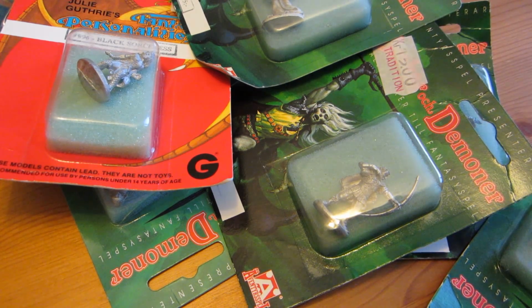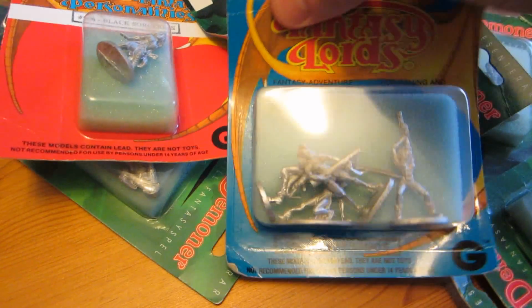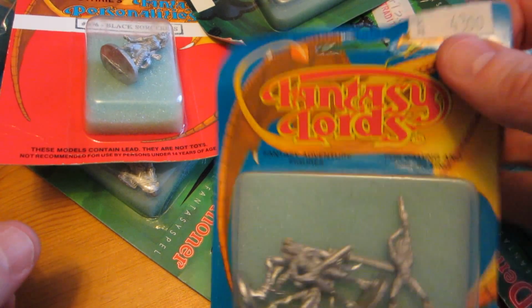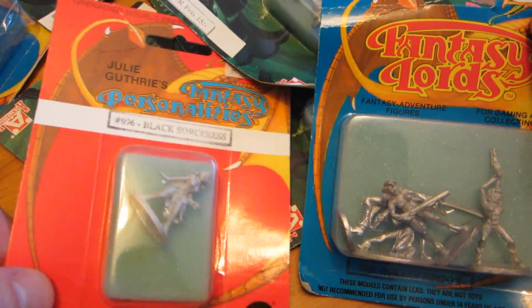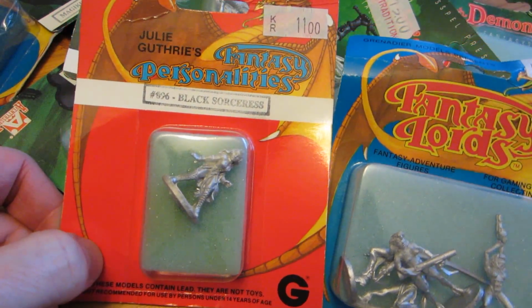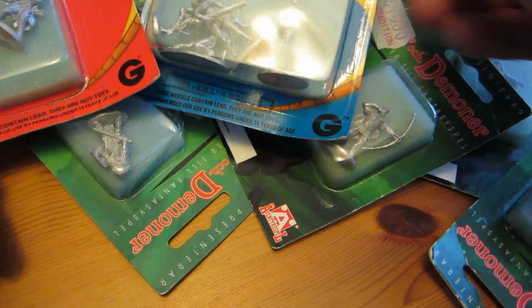Now the first pile here is, this is organized mostly by company. The first pile is Grenadier Minis, and if you're old school from back in the day, you will recognize some of this packaging. The Fantasy Lords series and the Fantasy Personalities series. But what are these green things?